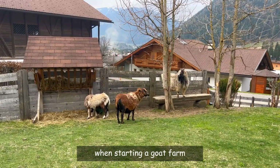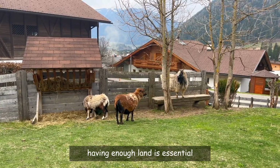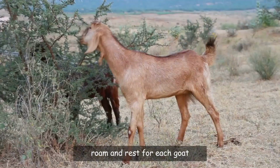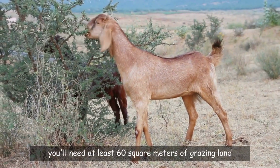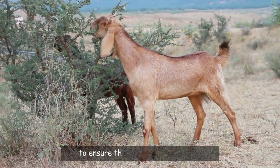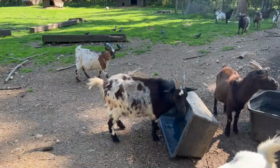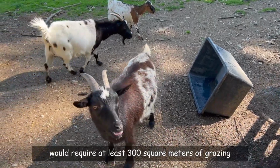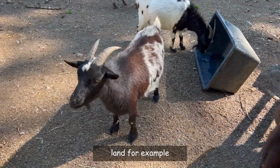Number 3. Choosing the right land. When starting a goat farm, having enough land is essential. Goats need ample space to graze, roam, and rest. For each goat, you'll need at least 60 square meters of grazing land to ensure their health and comfort. A small herd of 5 goats would require at least 300 square meters of grazing land, for example.